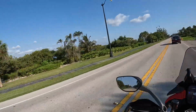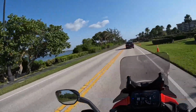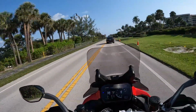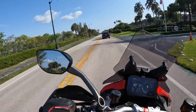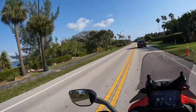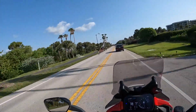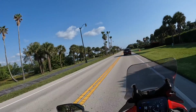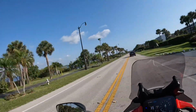So back to the view here. Yeah, it's a beautiful view. It's green, it's lush, there's palm trees, the water, but it's very boring riding. This area here is heavily patrolled because I got the ocean on that side, I got the intra-coastal on that side. So I'm out here on a barrier island, and they're trimming a palm tree. There you go.